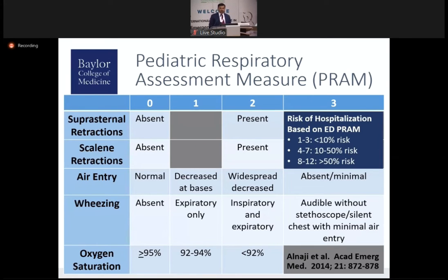What we know from the validation of the score is that if you have a low score of 1 to 3, your risk of hospital admission is less than 10%. If you have a score of 4 to 7, that risk goes up to 10 to 50%. And if you have a much higher score of 8 to 12 on the extreme end, your risk of hospitalization is greater than 50% in the setting of an acute asthma exacerbation.